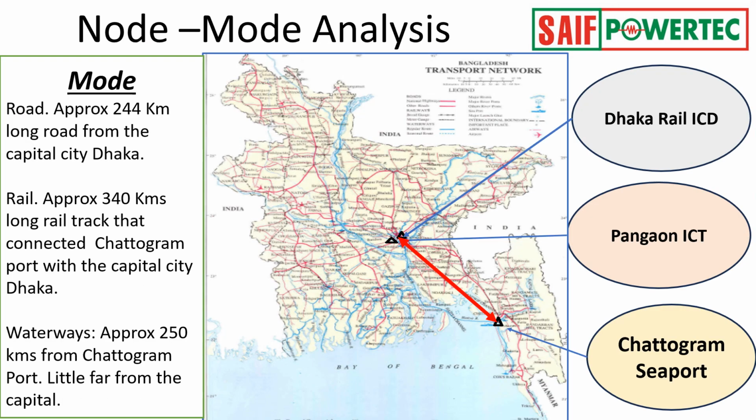Before going to the main presentation, I would like to say something about some node and mode analysis factors. Fortunately, Bangladesh is covering all kinds of modes like road, rail, waterways, pipeline, and air freight. And we have three important nodes: seaports, one riverine ICD in Pangaon, and also the Dhaka Rail ICD. This is the one inland container depot in Bangladesh, and an approximately 244-kilometer long road is the corridor I am stating, the Dhaka-Chattogram corridor. National Highway number 1 is approximately 244 kilometers, connecting from the capital city's zero point to the Chattogram port.